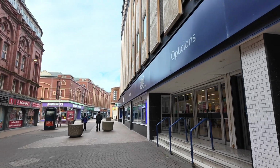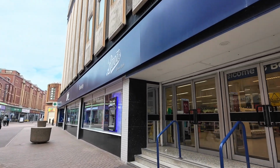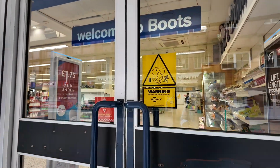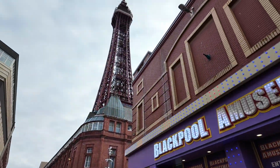Boots the chemist. Oh, did you see online as well that it sounds like Boots are talking about selling the well in the shadow of the Blackpool Tower.